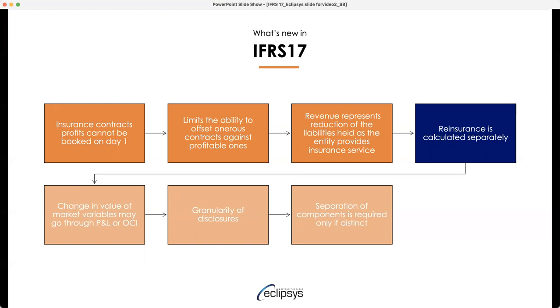IFRS 17 requires a reinsurance contract to be accounted for separately from its related underlying insurance contract. That is because when an entity holds a reinsurance contract, it cannot reduce the amount it owes to the underlying policyholder by the amounts it expects to receive from the reinsurer.